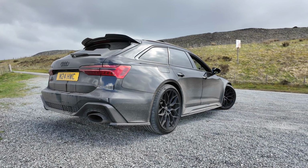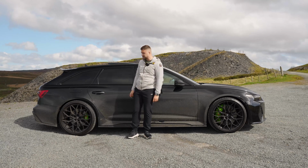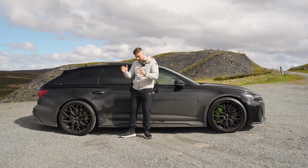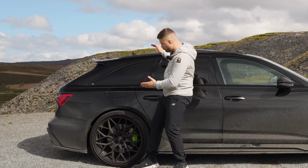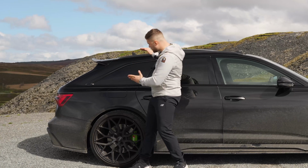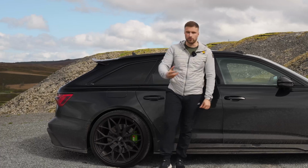Moving on to the side profile of this car, and how gorgeous does this look. The silhouette is just incredible. Now, comparing it to the C7 and obviously this model, the C8, if you put them side by side and look at the rear quarter, the C8 is more sleek, it's more pointed, and it just gives that much more of an elegant look for me.